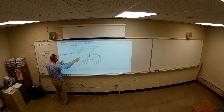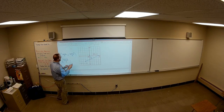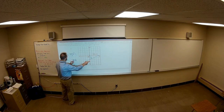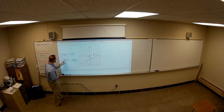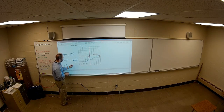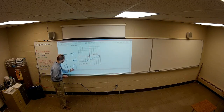So what are my x numbers from this picture? 4 or negative 2. So I'm going to add those together. 4 and negative 2, add them together, divide by 2. My y numbers, which is negative 3 and 0, add those together and divide by 2. So this is going to turn out to be, what is that, positive 2 divided by 2, and negative 3 divided by 2. And so this turns out to be 1 comma negative 1 and a half.